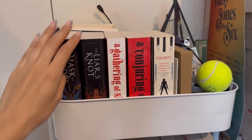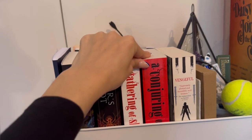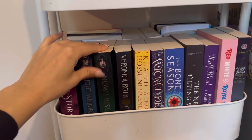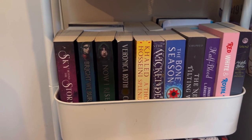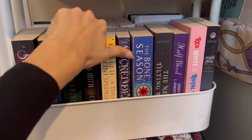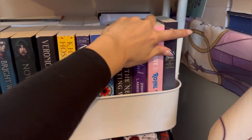So we've got The Mask and Mirror of the Lies Not, beautiful little duology, can't wait. Finishing off the Dark Shade of Magic series, and then finishing off Fenjal, Sky Beyond the Storm. And I've got the second books in a couple of trilogies, and they're historical fiction, both really enjoyable. Chosen Ones, A Thousand Splendid Suns, The Wicked Deep, The Bone Season, The Never Tilting World, Half Blood, Red, White and Royal Blue, and then Aristotle and Dante.